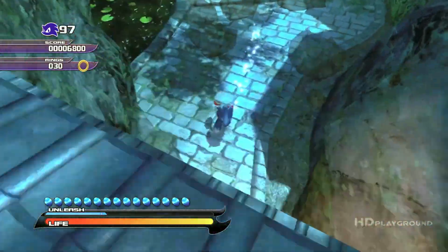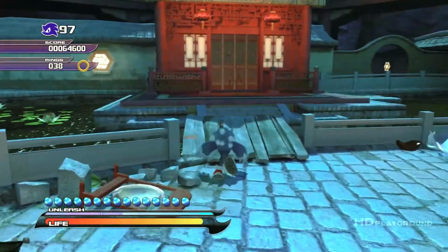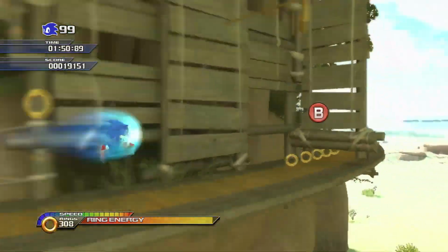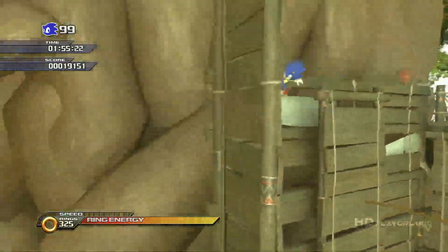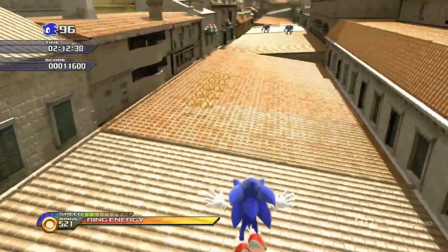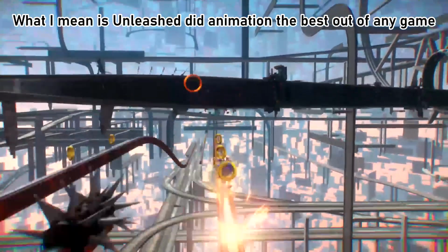Even though he can feel really big and weird, that's kind of the fun of it. When you hold his run button, he goes on all fours, and that animation, while it does look weird, it still looks good. Another neat detail about Unleashed is that every single move actually has animation to connect all the moves together. What I mean by that is that say you're running, and then you press the jump button. It'll transition from running to jumping seamlessly, which is something that even Frontiers is having a hard time doing.